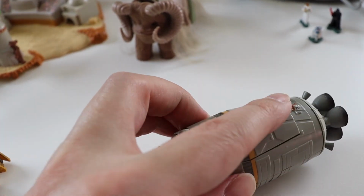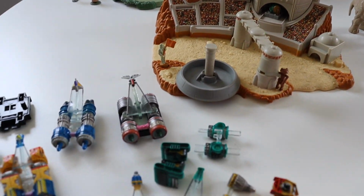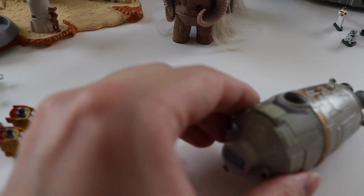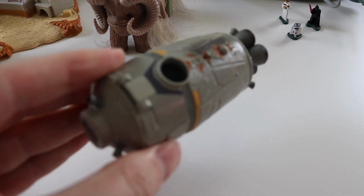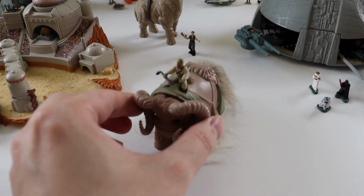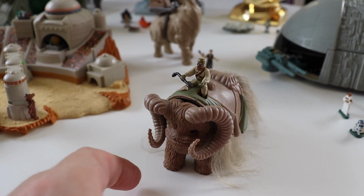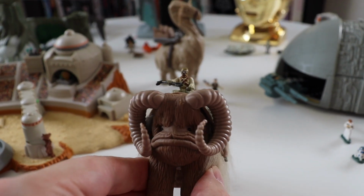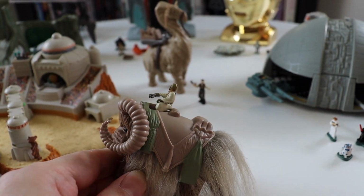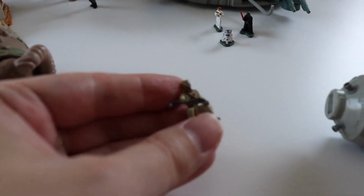I should just mention most of these aren't complete. There are lots of little figures missing, but you would probably expect that with micro machines because they're so tiny. So that's the escape pod. Next we've got this little thing. I love this. This is a Bantha. I love Tatooine stuff. So this is a Tusken Raider Bantha. See a little Tusken Raider figure on the top.